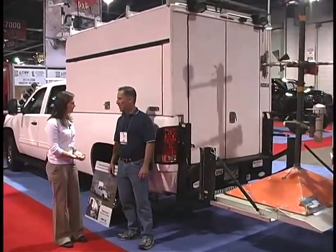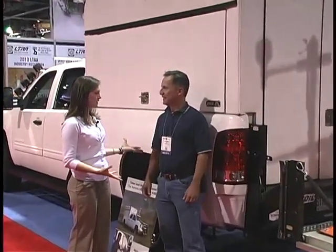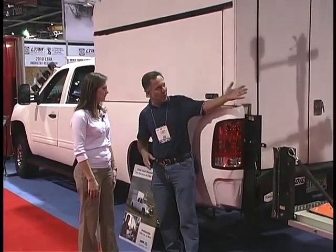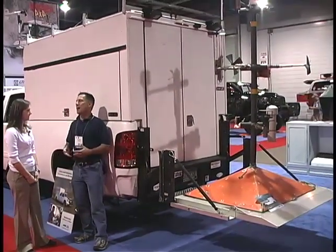Hi Tim, how are you doing? Good morning, I'm doing great. Good, good. Just wanted to talk to you a little bit about this amazing truck. Wanted to see what your equipment is and what you do with it. Well, this vehicle is specifically built to chase tornadoes and also to deploy instruments that weigh as much as 400 pounds in the path, directly in the path of tornadoes.